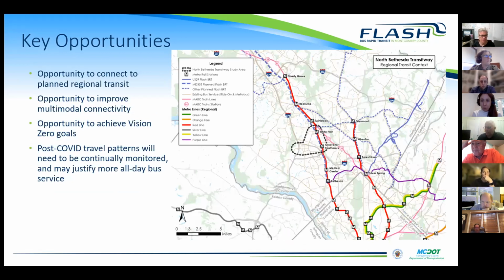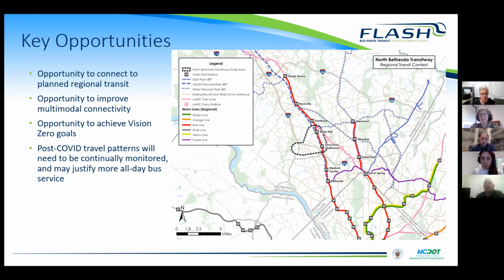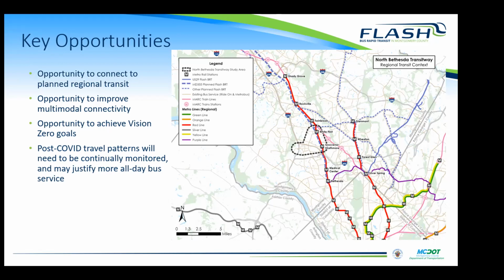So additional opportunities here. There is an opportunity to connect to the regional network. Obviously, this corridor here between 270 and the Metro Rail alignment, 495, becomes a very important regional connector. We've got opportunities for safety improvements, obviously, and any opportunity to make improvements on these corridors, you can weave in achieving Vision Zero goals as well. So that's obviously something we're trying to achieve.